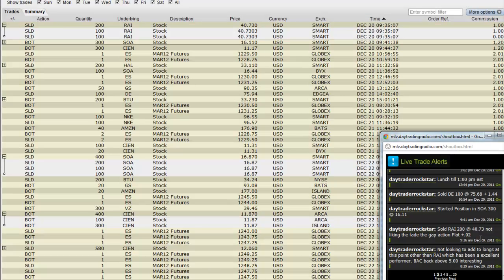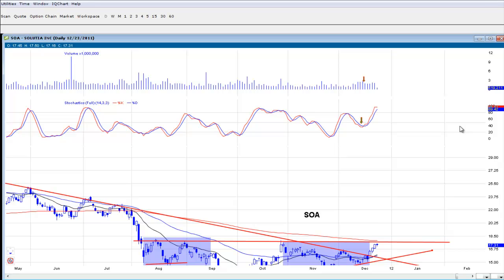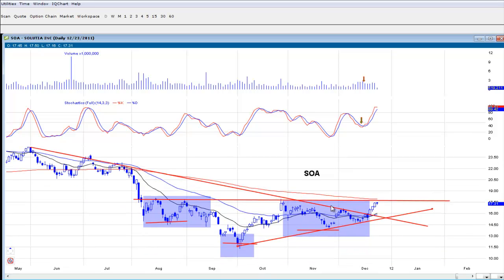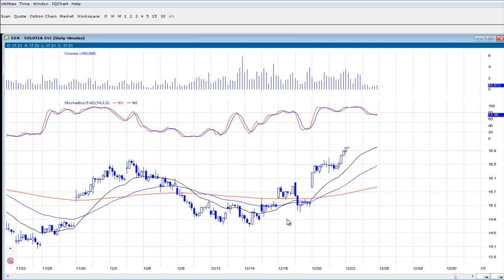And that was that trade here. Then we started a position at SOA, Solutia, which was a different setup altogether. This one was a high probability setup. It was really a nice recognizable pattern. It was on the 10 for 1,000 watch list, and the 60-minute chart really gave us a good setup.